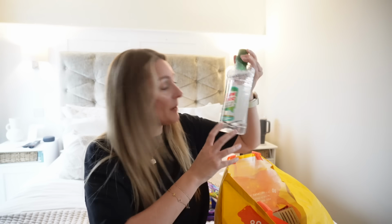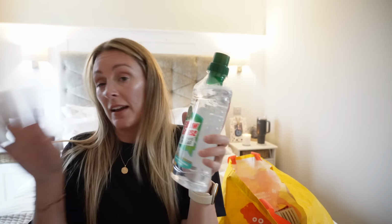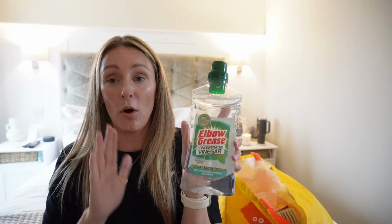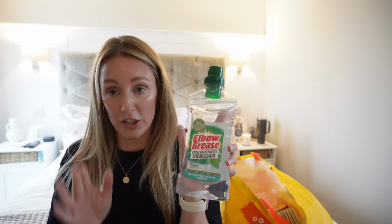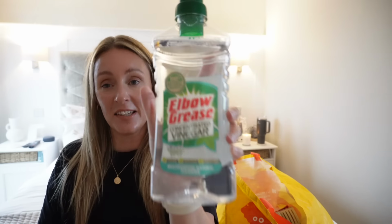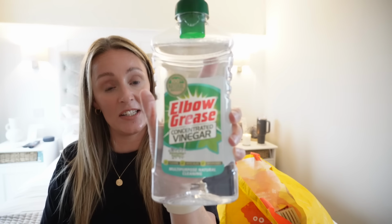And I also picked up another of my vinegars. So again, if you haven't watched any of my other vlogs, you have to try this in your wash load. I pop some in every single wash I do, and it's changed my washing game, like changed it. This is my favourite one to use. You only need a little bit of this because it's very, very concentrated.